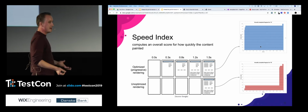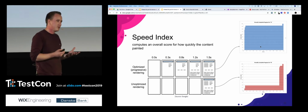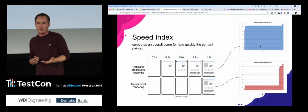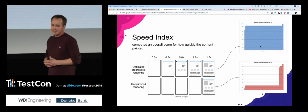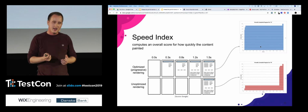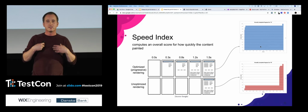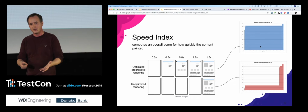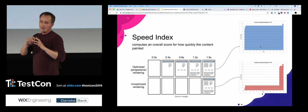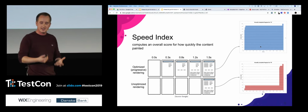Then we move on to a score-based metric, which is called speed index. Speed index is really interesting because it tries to compute the overall score of how your page has been rendered. There are two types of how you can render your application. You can see it in an example. There's an optimized web app that uses progressive rendering, and there's an application that is not optimized. Progressive rendered apps usually render and display things as soon as they are parsed and loaded. And you can see on the right, the colored area is the part that has been rendered, the amount that has been shown on the screen.